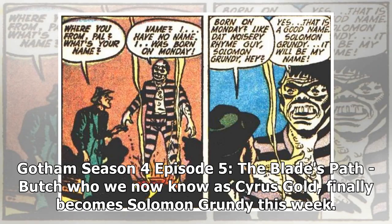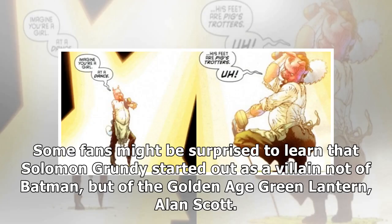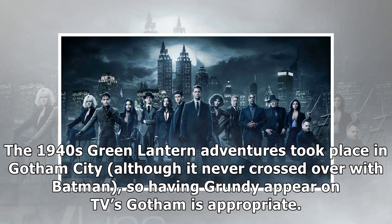Gotham Season 4 Episode 5, The Blade's Path, which we now know as Cyrus Gold, finally becomes Solomon Grundy this week. Some fans might be surprised to learn that Solomon Grundy started out as a villain not of Batman, but of the Golden Age Green Lantern, Alan Scott. The 1940s Green Lantern adventures took place in Gotham City, although it never crossed over with Batman, so having Grundy appear on TV's Gotham is appropriate.